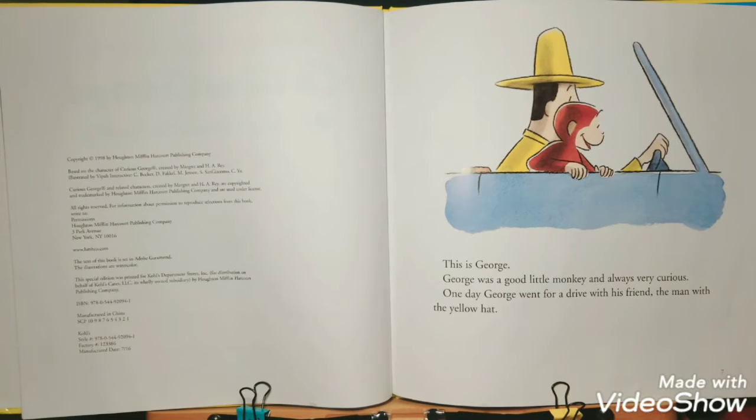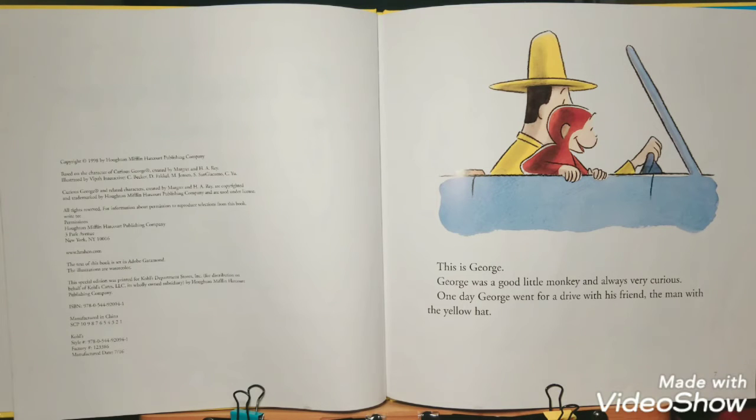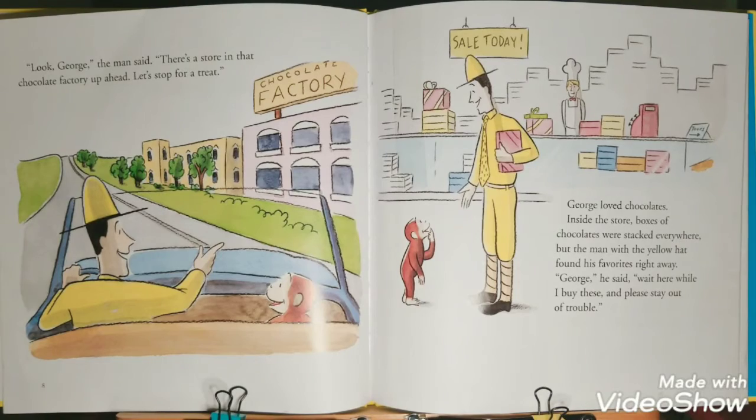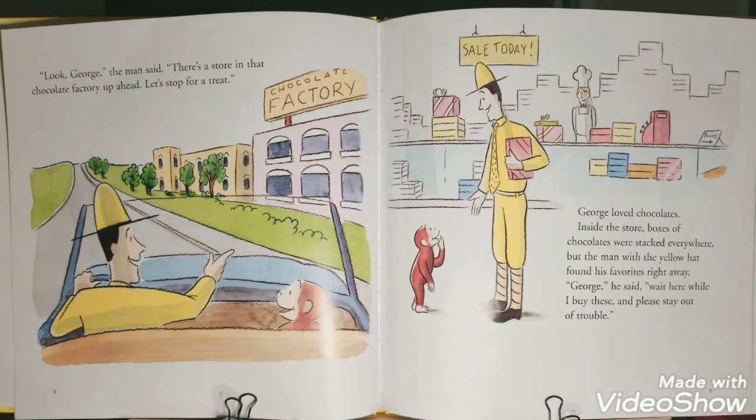This is George. George was a good little monkey and always very curious. One day, George went for a drive with his friend, the man with the yellow hat. "Look, George," the man said. "There's a store in that chocolate factory up ahead. Let's stop for a treat."